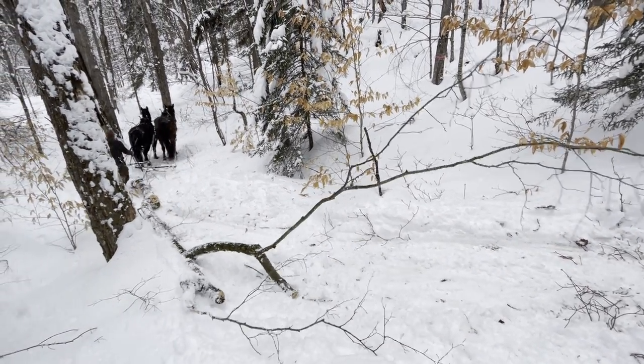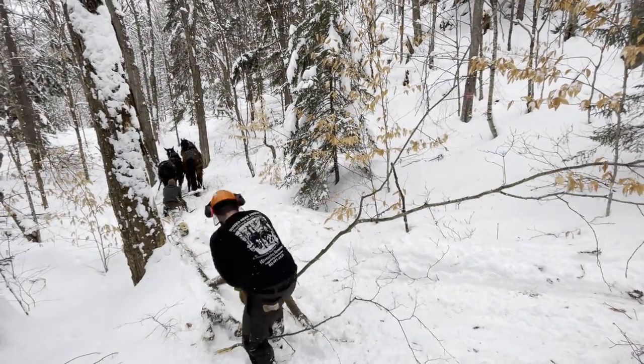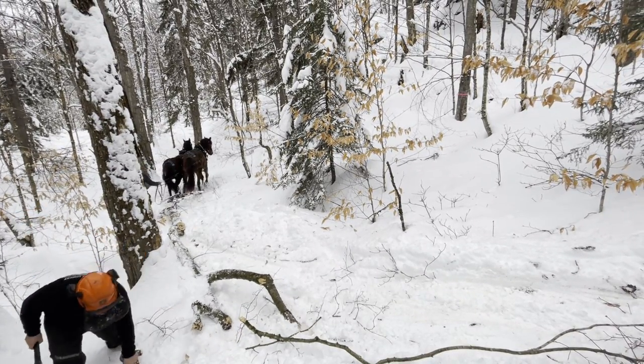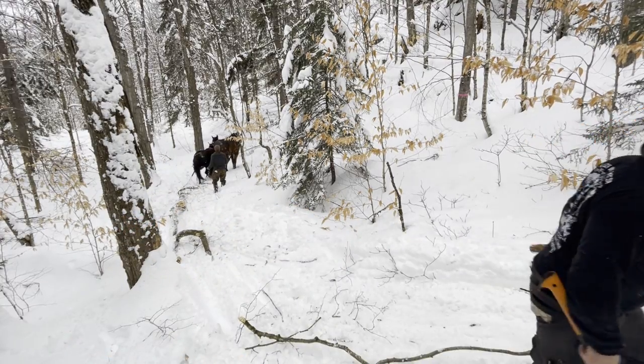Slow is smooth, and smooth is fast. It is very important that we have good control of the team and the tree. We also take a lot of pride in a clean logging job. This includes leaving limb wood in the forest to give fertility to the future stand and not damage smaller trees on the way out.